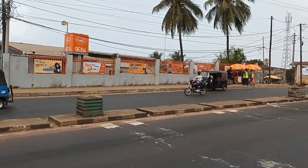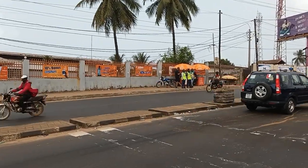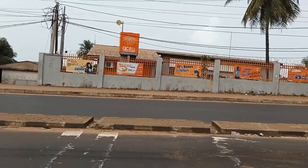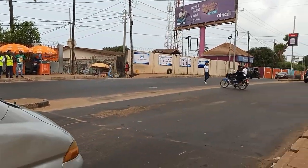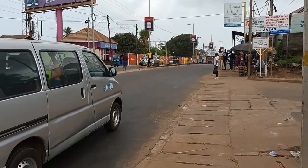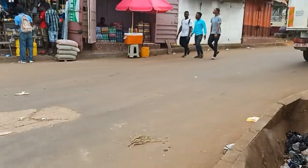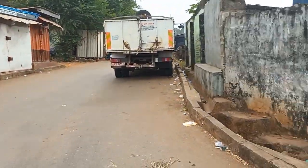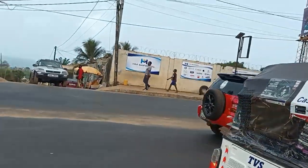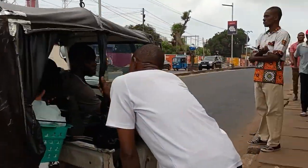This is the headquarters of QCell. QCell is a telecommunication company here in Freetown. You can also get them in the Gambia. I believe it's a Gambian company, because I used to use it when I was in the Gambia. So this is the headquarters of QCell. It is owned by a Gambian, a man called Mohamed, something like that. He owns so many companies in the Gambia.